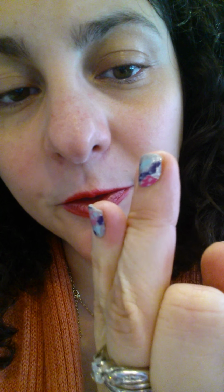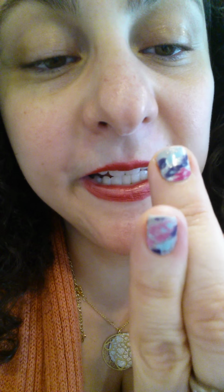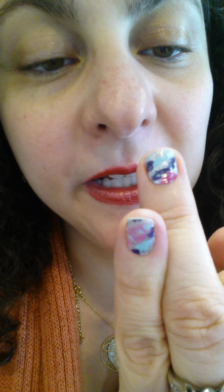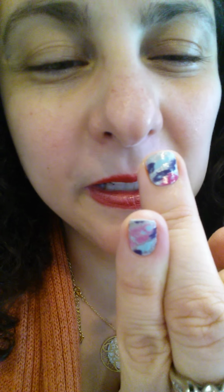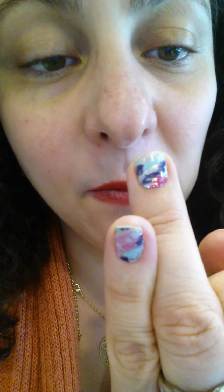It's new in our 2016 catalog. As you see, it has a greenish color in it, like a little aqua, but it's a little more blue to it. Navy splotches and pink with a silverish background.